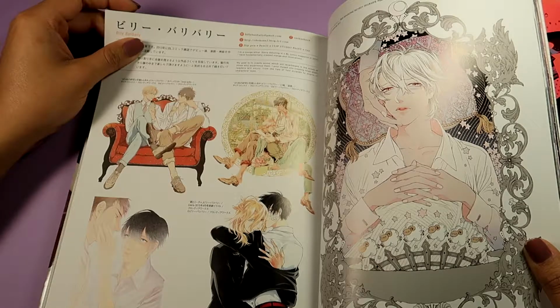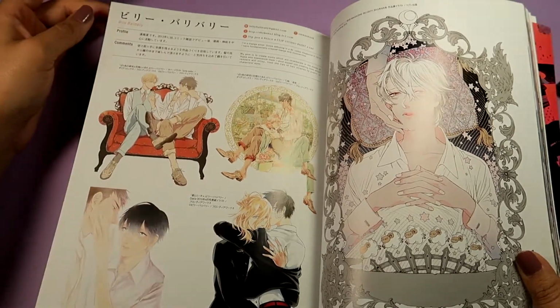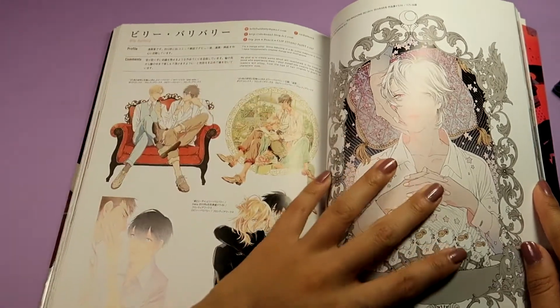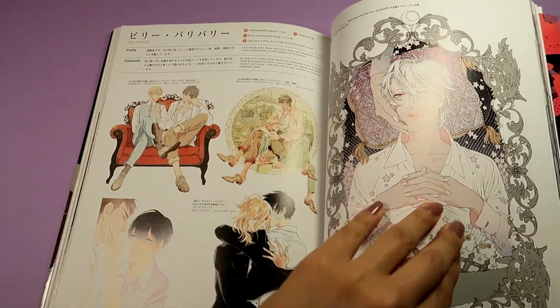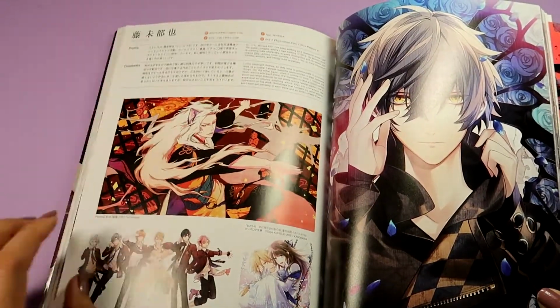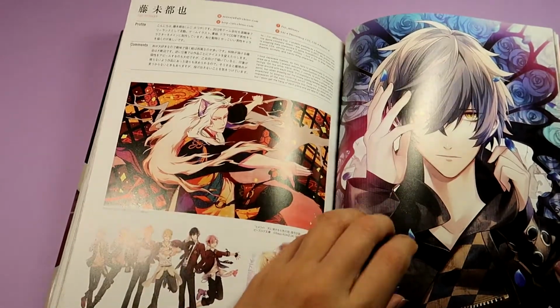It doesn't mention Dramatical Murder. But the artist is Billy Baldley. Bolly. If you want to know how to spell that, just let me know. Really cool.